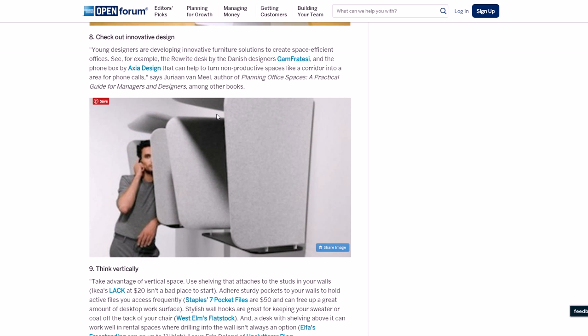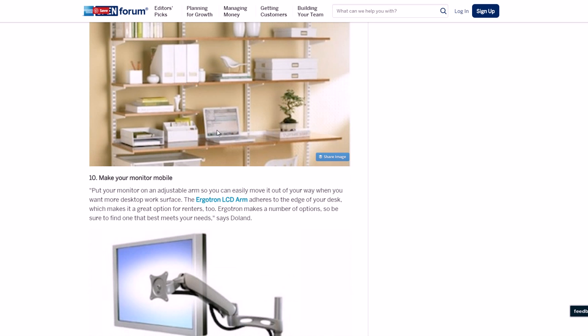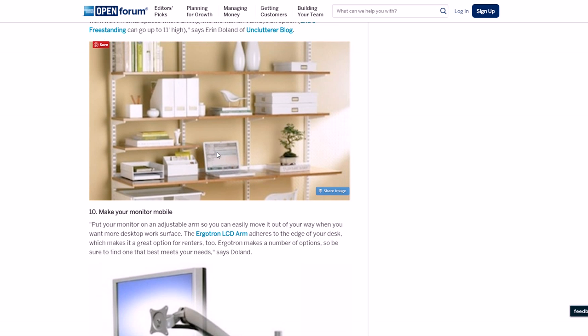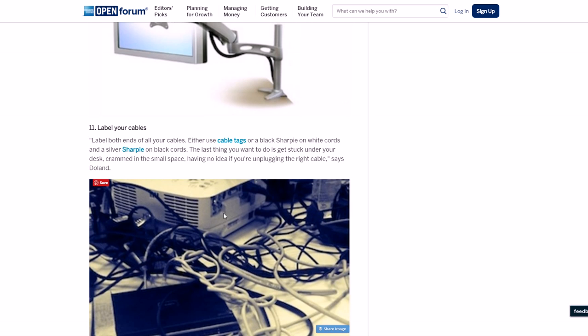Check for different types of new designs. A lot of architects and designers, interior designers, are always coming up with new ways to use space more efficiently. Just look at all these tiny houses people are building now. You can think vertically, so you can store a lot of things vertically. Don't just put something on the floor and think, oh, that's all I can do. You can build shelves up to the top of the wall, and you can do all kinds of different things to give yourself more storage. You can do things with your monitors and organize your cables better. Things like that can really help you maximize your space.